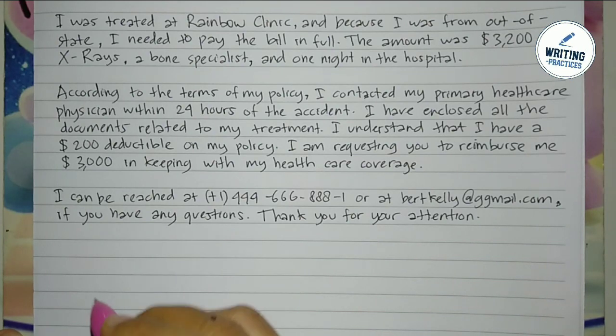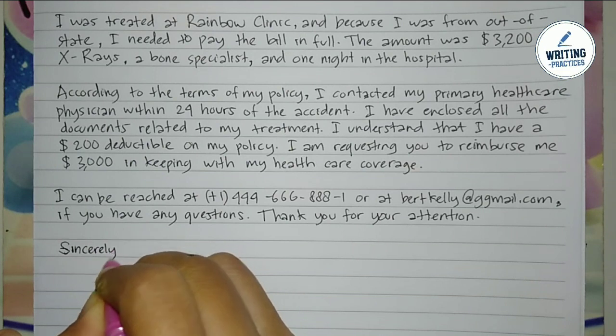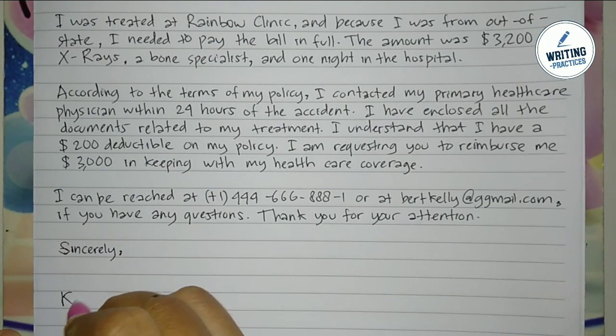And finally, close the letter with sincerely. Add your signature, and write your full name under it. So, that's how you write a medical claim letter to insurance companies step by step.